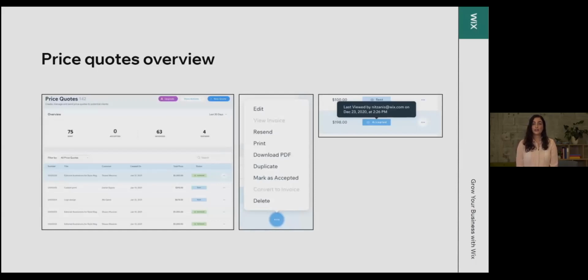And another cool feature that we have is the ability to see when was the last time your client saw this price quote. So we can see, for example, here that this price quote was last seen on December 23rd. And it's really important. You can also see the hour, by the way. So before you remind your client about the price quote, make sure you know when was the last time they've seen it.